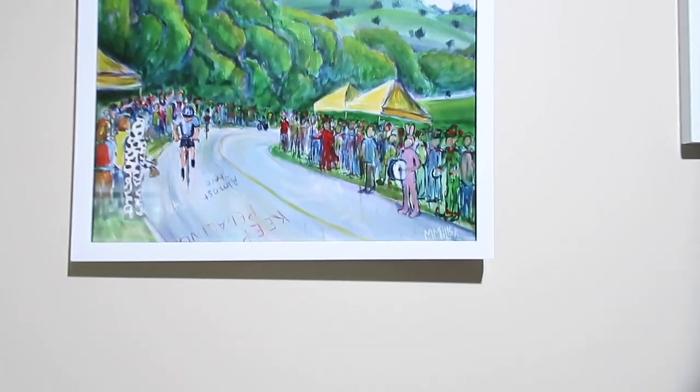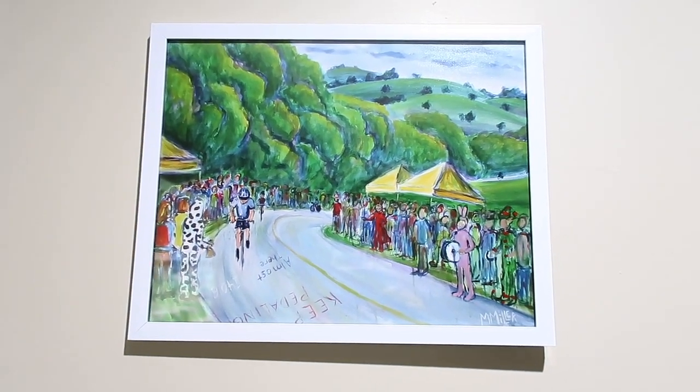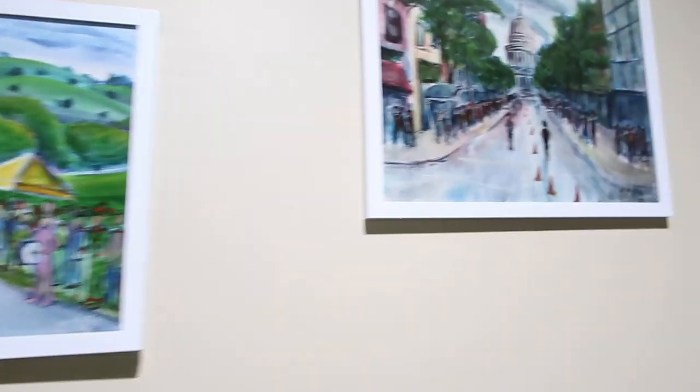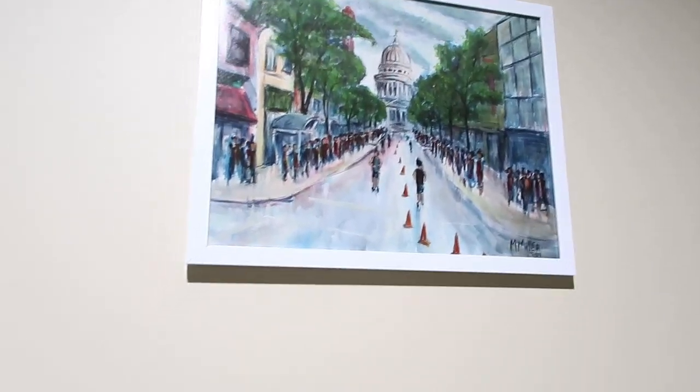And then the ride, you can kind of see there's always people at the top of this really, really long, steep hill that we climb. And then the running down by the Capitol. So these are the pictures. Like I said, it's Mark Miller. He goes to the Ironman events and he actually captures it. So this is 2019 Ironman Wisconsin.